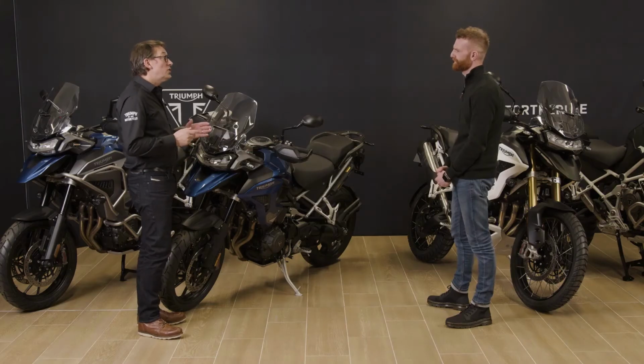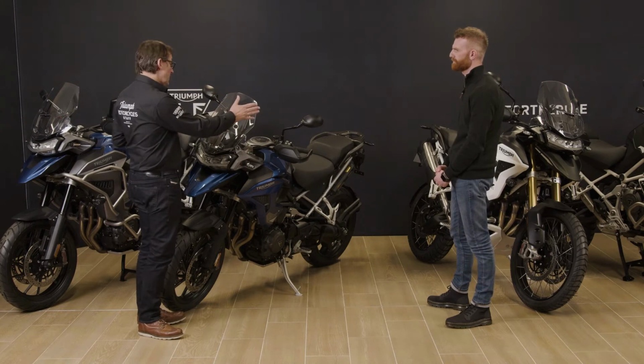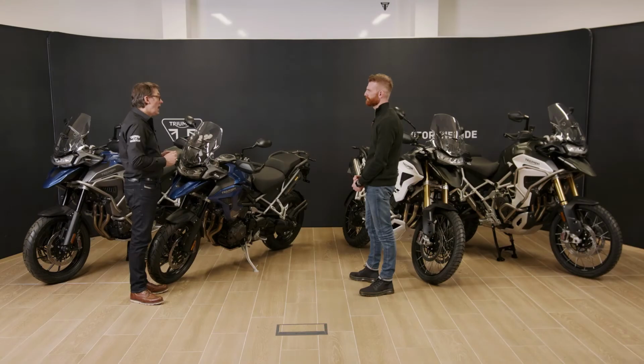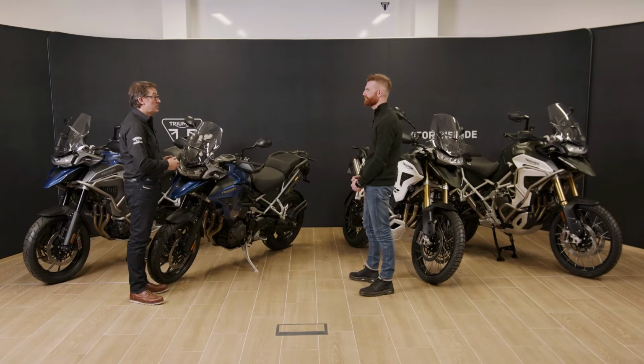We've got the same situation with the cruise control and heated grips, which are standard on these 4 models but not on the base GT. And with the heated seats, you get those as standard on both Explorer models, but they're accessories on all the other models if you want to fit them.